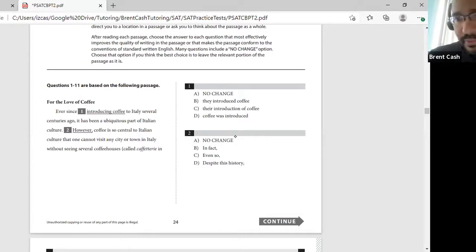So we have For the Love of Coffee here, a fairly simple passage. We'll check this out. "Ever since introducing coffee to Italy several centuries ago, we have, comma, it has been a ubiquitous part of Italian culture." So what this is doing here, I tell students, focus on these commas. We have what I call the allowable sentence combinations.